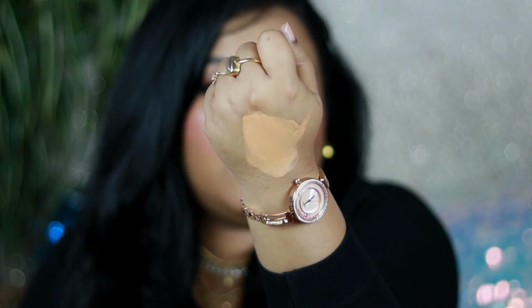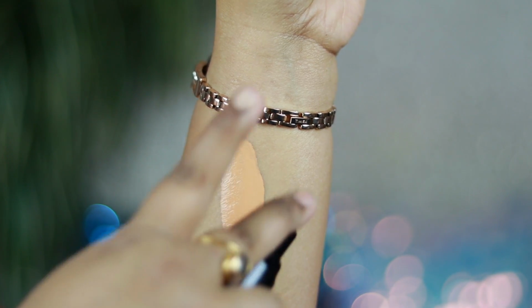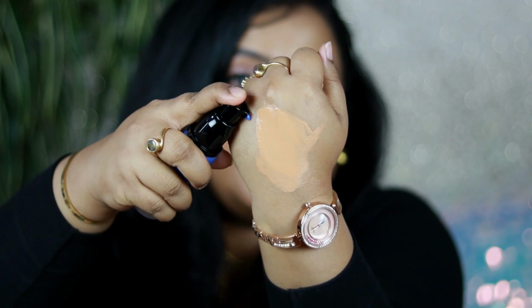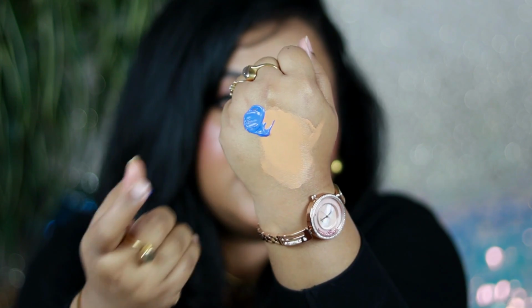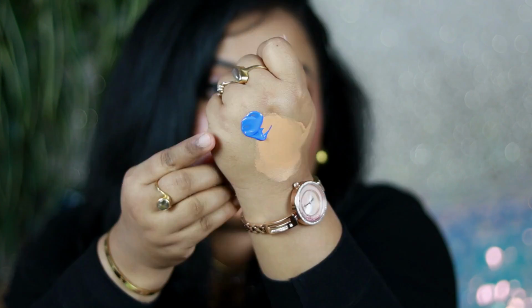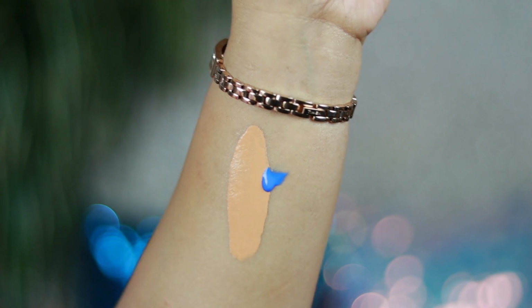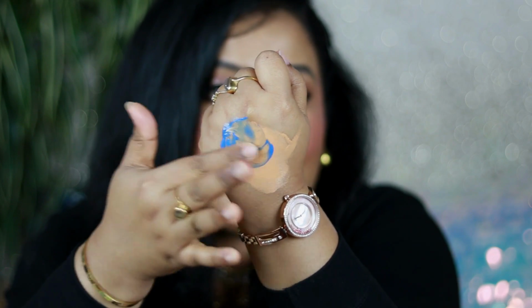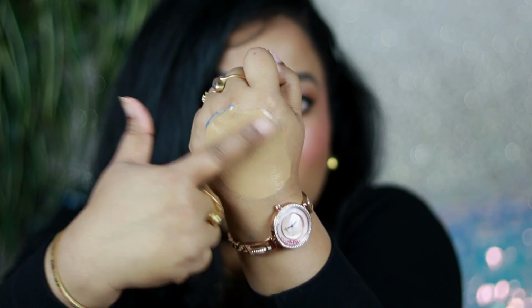So you can see this is the orange foundation, the LA Girl one which I have shown you, the shade Warm Beige, which looks so orange on my skin tone. This is how it looks, and I am adding this much of the blue pigment into it. So this is the product. I'm going to remove the excess. It's more like a gel texture, guys. The pigment does not have any sort of foundation texture. It's a liquidy gel sort of blue pigment, and I am mixing it into the shade Warm Beige.